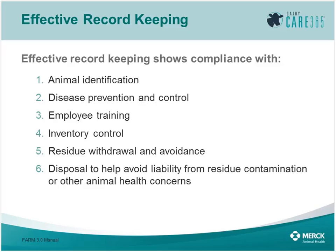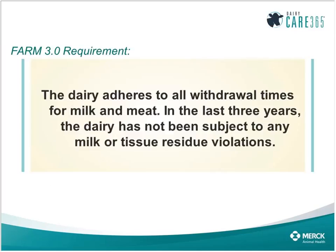Under Farm 3.0, record keeping is required, and effective record keeping shows compliance with animal identification, disease prevention and control, employee training, inventory control, residue withdrawal and avoidance, and disposal. Under Farm 3.0, the dairy adheres to all withdrawal times for milk and meat, and in the last 3 years has not been subject to any milk or tissue residue violations.